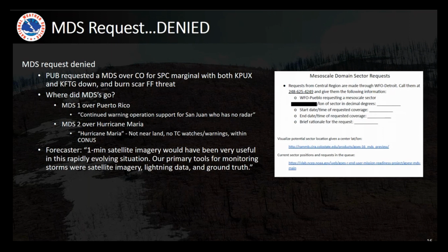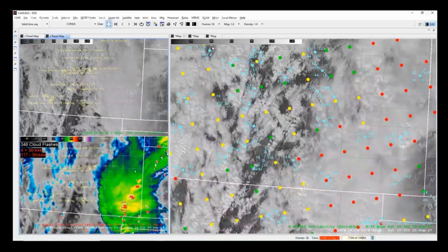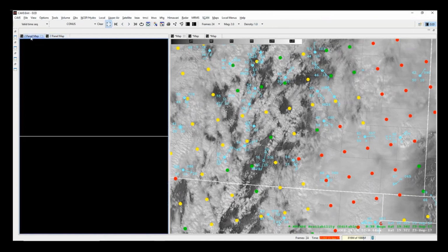And based on the experience we've already had using that radar or that 1 minute imagery, we definitely think it would have helped us with this event. So we'll be looking at 5 minute data, so you could switch to AWIPS. So we'll look earlier in this event.